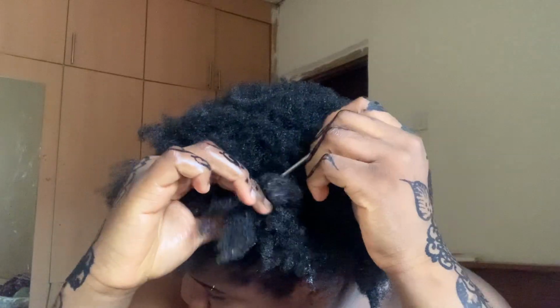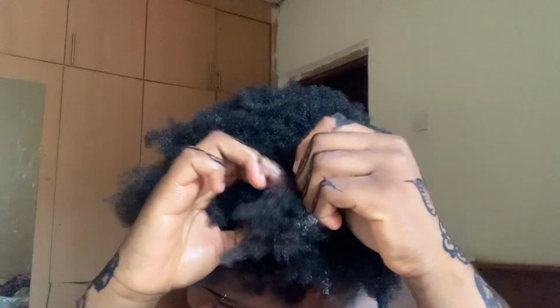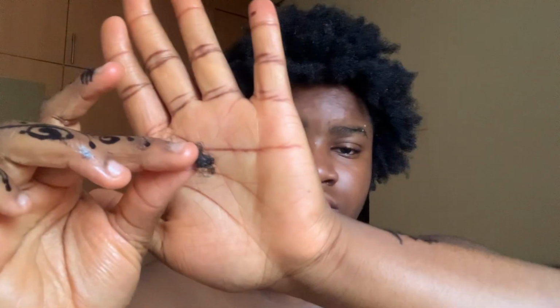First of all, I'll start off by taking down these braids. I've had them in for less than a week, if not a week. This is how my hair looks after it's been taken down, my natural curls and everything. And this is the amount of hair that shed.